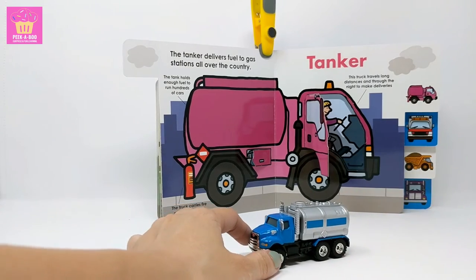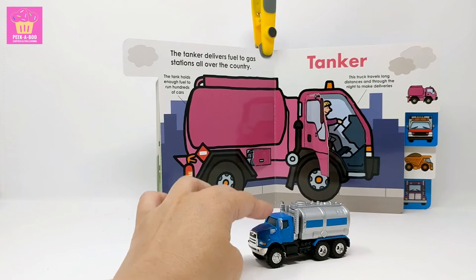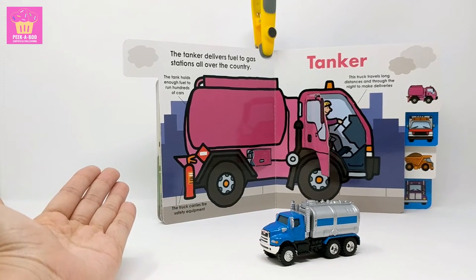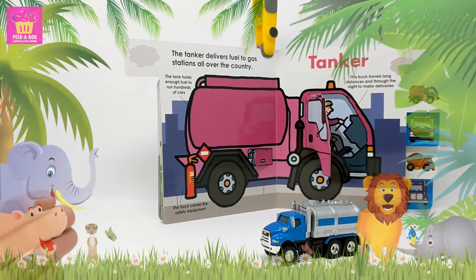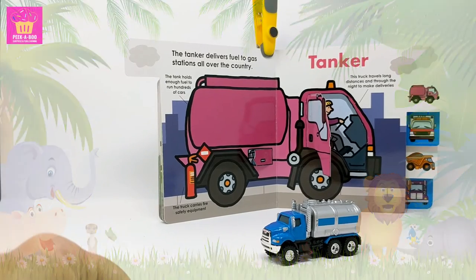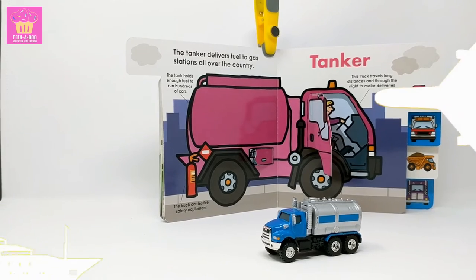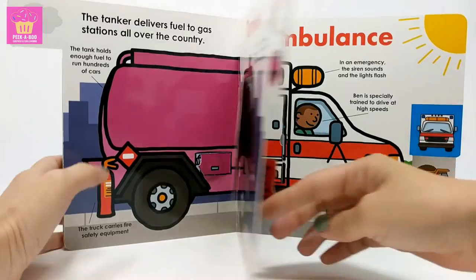Thanks for delivering the fuels and driving long distances through the night to make it possible for all the cars to move in the morning. And we can all go to work and go to school. And on Sundays and weekends, we can all go to the zoo or somewhere for fun. Thank you, awesome tanker. Thank you, awesome tanker drivers. It's another superhero. Let's check it out.